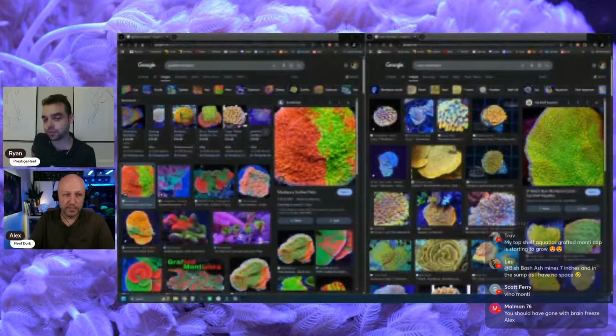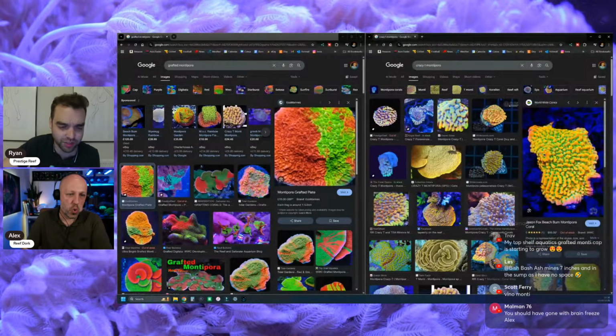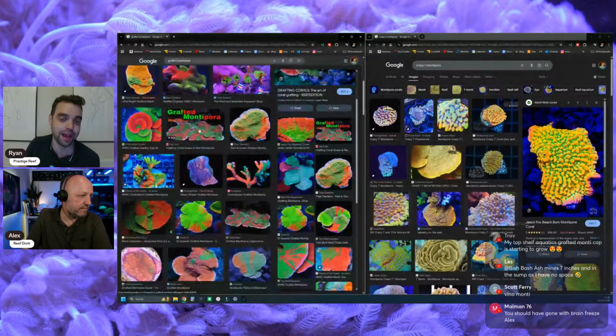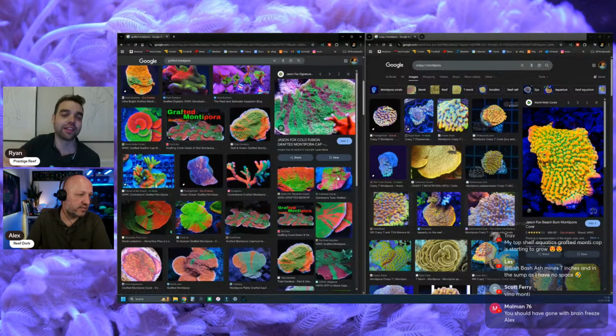I think your one has a brighter color. I think that if you get the right pattern, I prefer the grafted Monty. If you see where it's proper streaky, that's good. If you get one that's just 50-50 like that picture, it's not that great. But if you get one that's streaky, it's quite a powerful impact. That's the one I've always wanted.